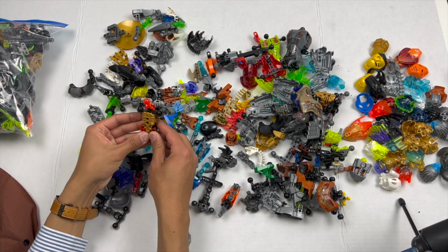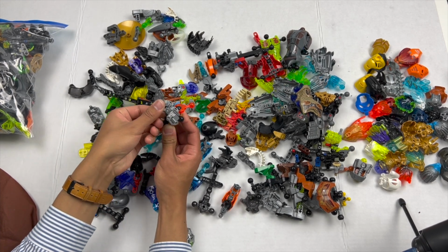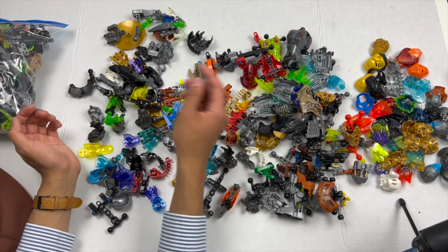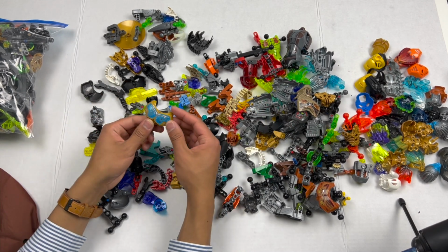Let's see, we have some pieces for the Agil Creature of Fire here, so you can have the wings be flapping back and forth. Again, another set I probably could just recreate from the pieces here. And we have some more just transparent limb pieces. Let's see, all sorts of stuff here.